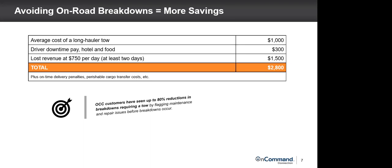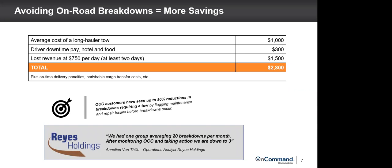So OnCommand Connection customers using the tools and calling their drivers proactively have seen up to 80% reductions in their breakdowns that would require a tow truck by getting in front of it. And one of our customers that gave a testimonial about it, Reyes Holdings, they're a large beverage hauling company. They looked at their group nationally, and they had one group, Annalise called out here, that we had a baseline. They were having 20 of these roadside tow event breakdowns a month. Getting on OCC, training their team up, changing how they act and react to all this stuff, they've managed to pull that down to 3 per month.